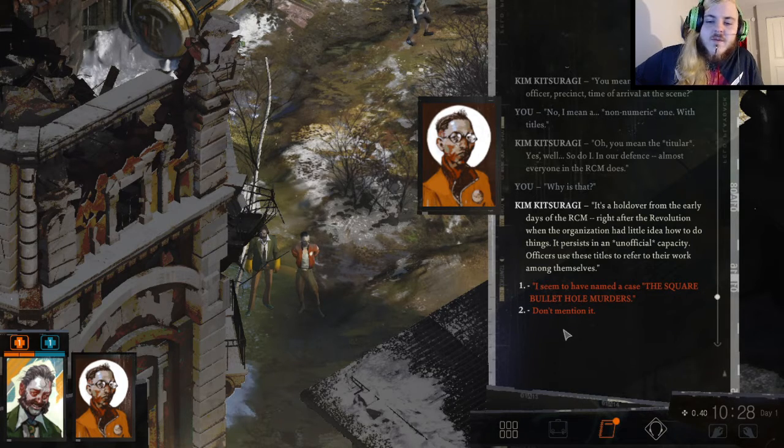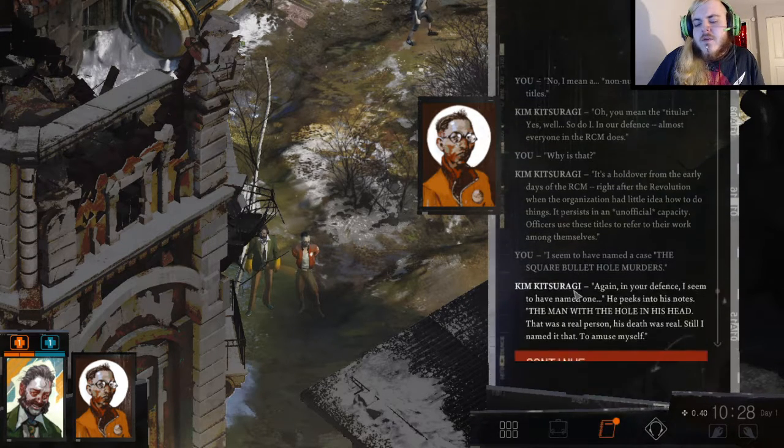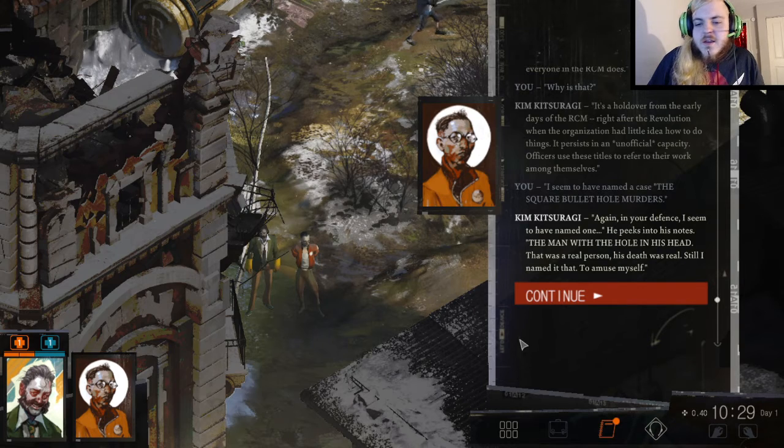It's a holdover from the early days of the Elysium. Whatever the revolution, the organization, there's little idea how to do things; it exists in an unofficial capacity. Officers use these titles to refer to their work among themselves. Alright. That's cool, I guess. I seem to have named the case the Square Bullet Hole Murders. Again, in your defense, I seem to have named one.